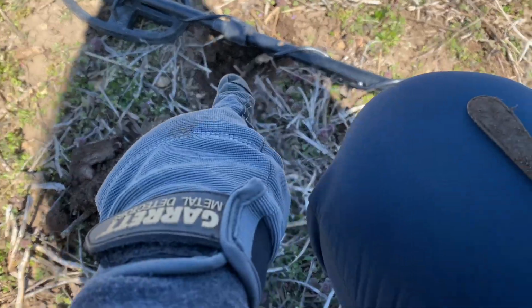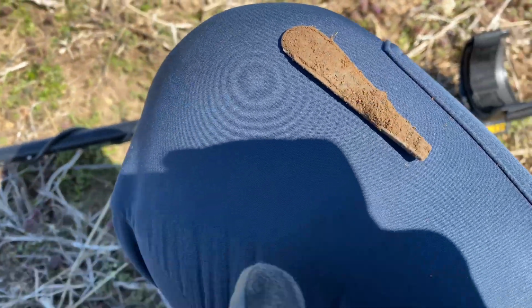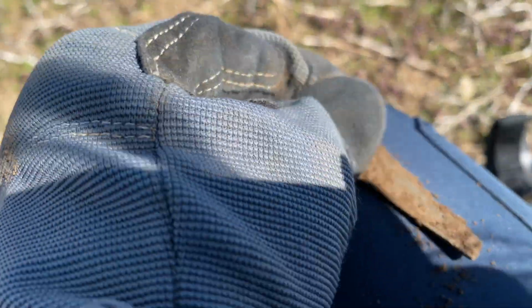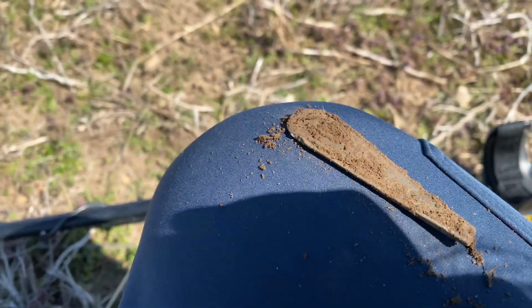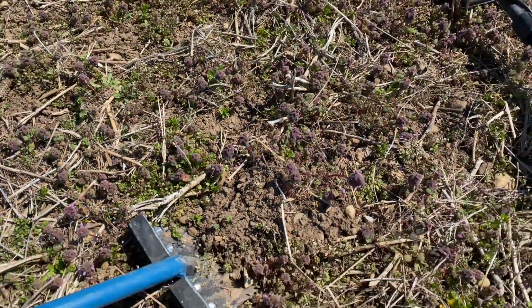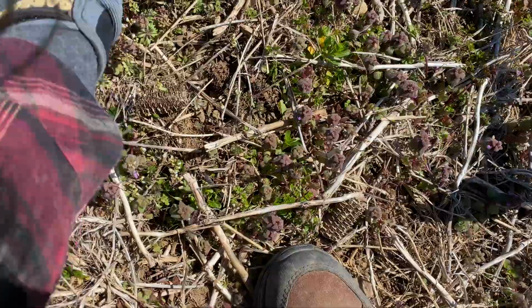All right, right here, I got it was hitting in the 60s pretty loud. I got a pewter spoon handle. So that is early, very early. So we are on the right site. Awesome. Let's see what else we can find. Oh, you got it? All right. It was practically on top. I got another flat button.